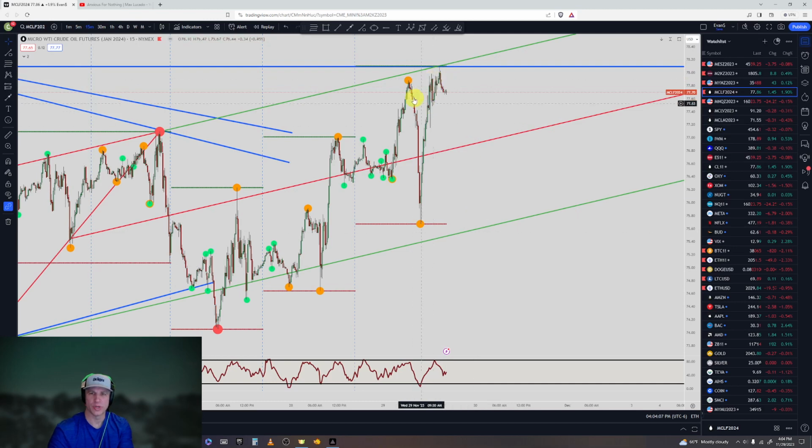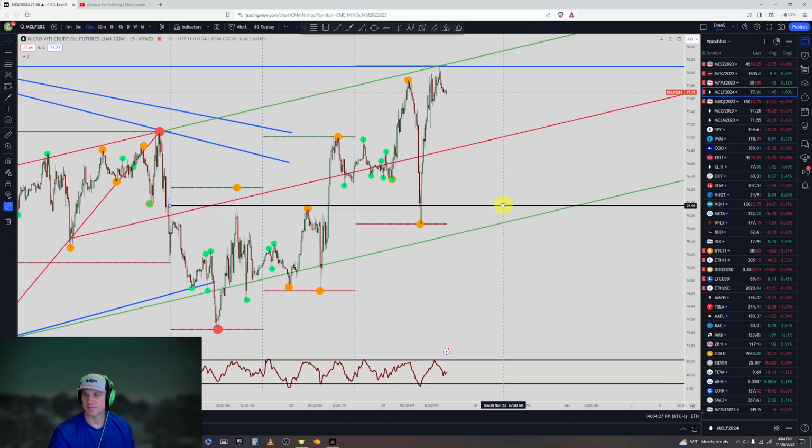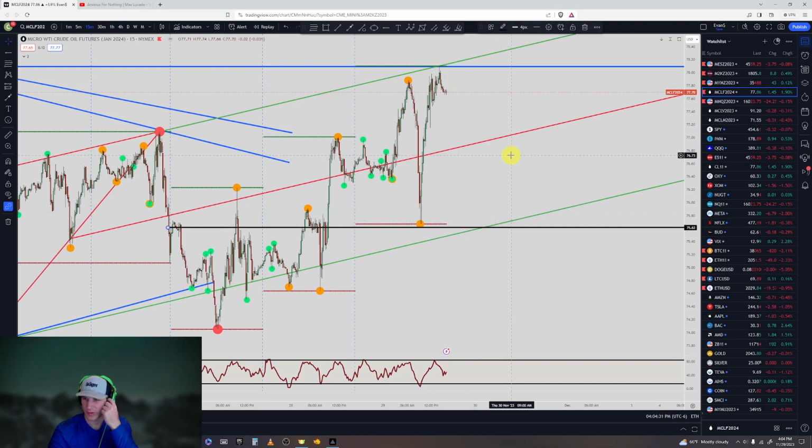So we'll look for more weakness here in oil to come back down to around this level, about the high 75s, $75 and 72-ish cents. I don't have an exact prediction, but it's going to be somewhere between there and probably around 76-ish, a little bit high, but somewhere back in there is where we're looking for the retracement to come back down to.